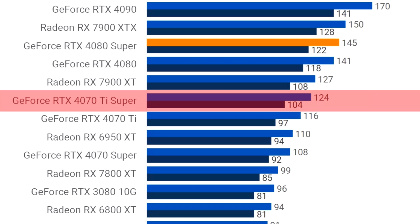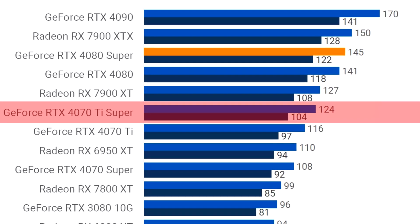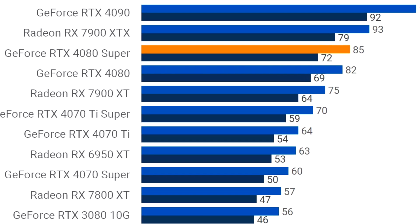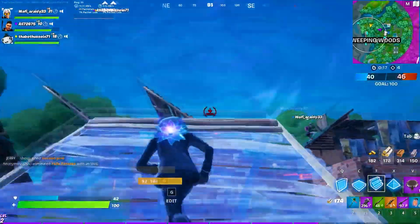On that same test I have mentioned before, the RTX 4070 Ti Super at 1440p on ultra settings was able to average 124 FPS and around 70 FPS at 4K resolution. So you can safely say that you can play anything at 4K and 1440p.